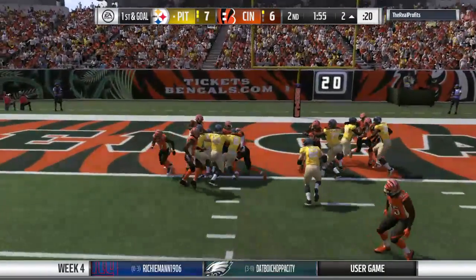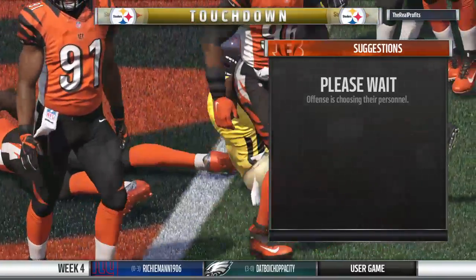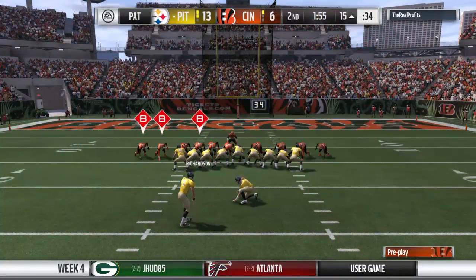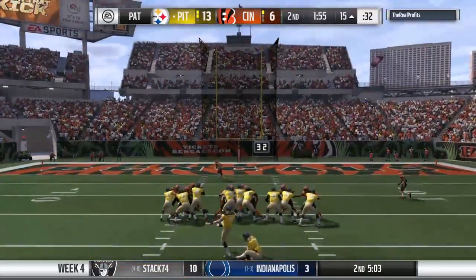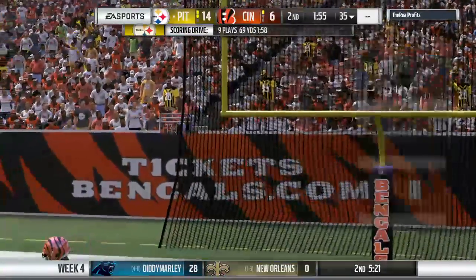They'll try and run it in with Bell. And he's into the end zone. Touchdown, Steelers. Le'Veon Bell with 2 touchdowns on the season, both in this game. And the Steelers are going to add on to their lead. And he's able to put it through.